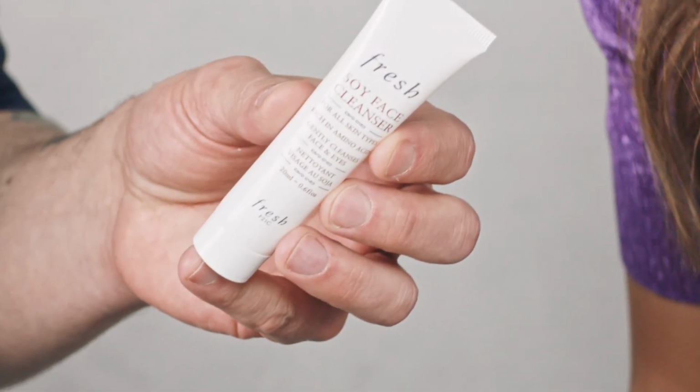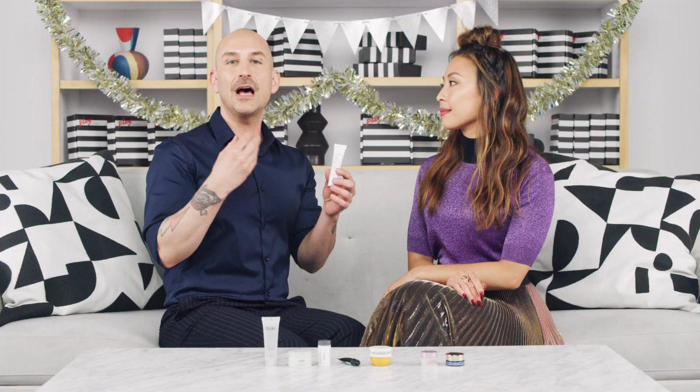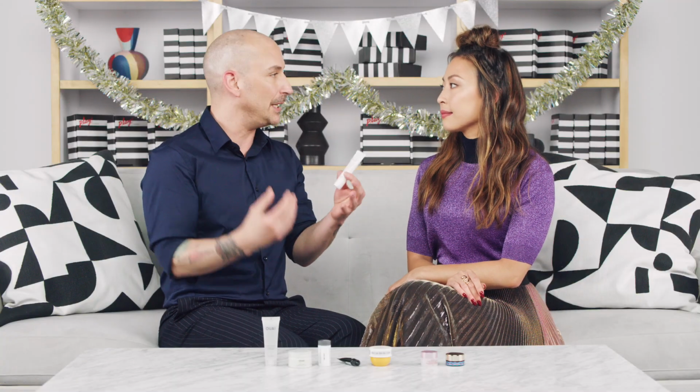I love this product because it's a gentle yet effective cleanser. So it's going to remove dirt, debris, and makeup, but it's not going to strip your skin. And I think that's a key element for me, especially when it comes to a cleanser, is that it's not removing or inhibiting your natural skin's moisture barrier or your pH. So you get that fresh cleanse feeling, but you also stay hydrated, stay calmed, which is really important.